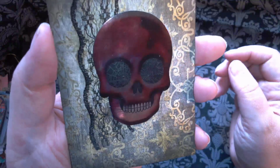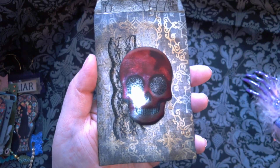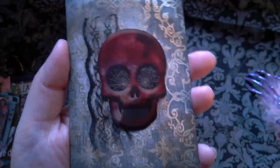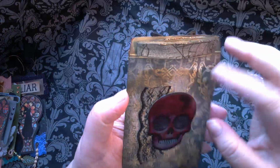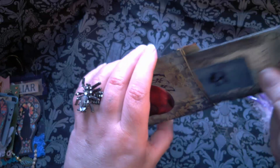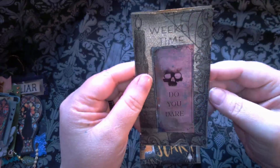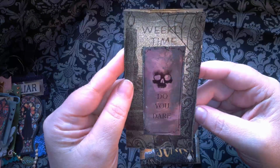Can you see? It's kind of shimmery, so let me see if I can turn the flash off here. There we go. Alright, I'll put that back on now. There we go. So I distressed the edges, and in my pocket I have, because it's eat, drink, and be scary, this is going to be my list of potions and drinks.